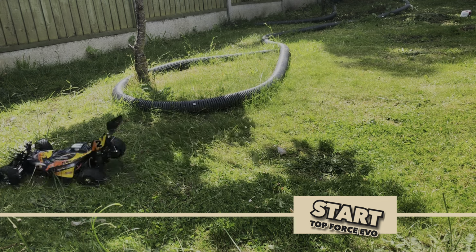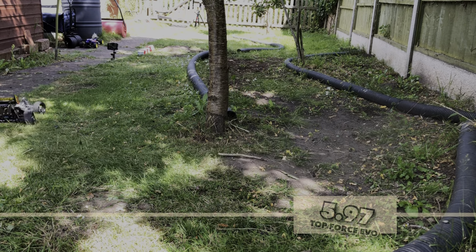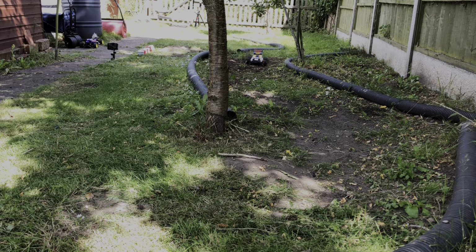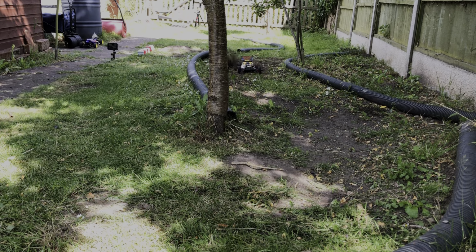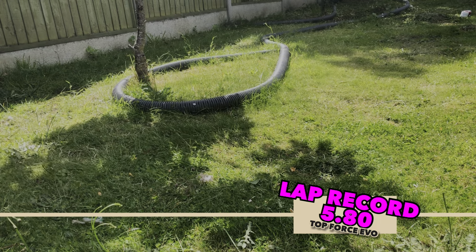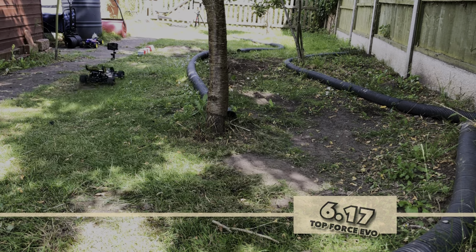So our final buggy takes the track in the vintage four-wheel drive, the Top Force Evo, and gets off to a flyer, 5.97. It has already gone fastest, and 5.87 it goes again, and that is the same time that we did with the TT02B. Whoa, we've got a lap record, 5.8 seconds in the Top Force Evo. What a three laps to get us started.